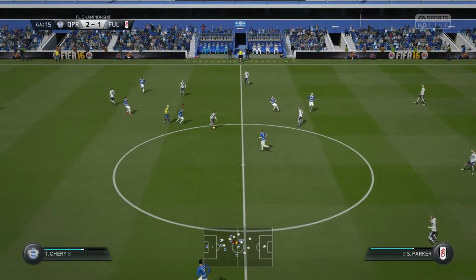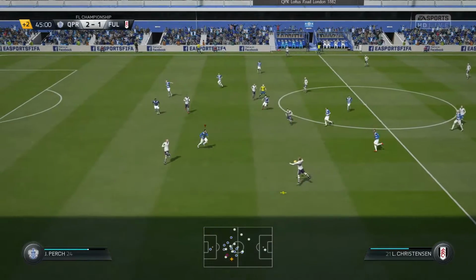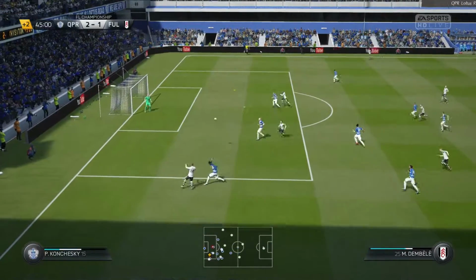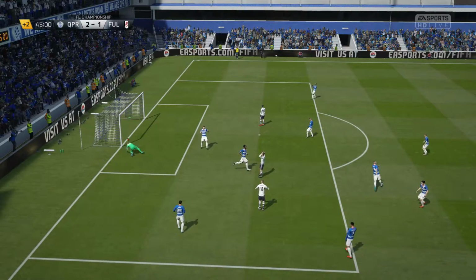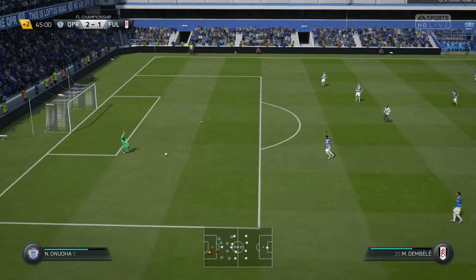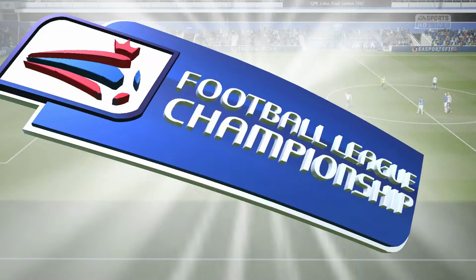Richards. Tim Ream. And up goes the board. There'll be two added minutes. And it'll go into the middle now. It could be a chance! Well, there was the opportunity to get them back on level terms. Well, I think he snatched at that a little bit. Just needed a cooler head when it mattered. And that is half-time.